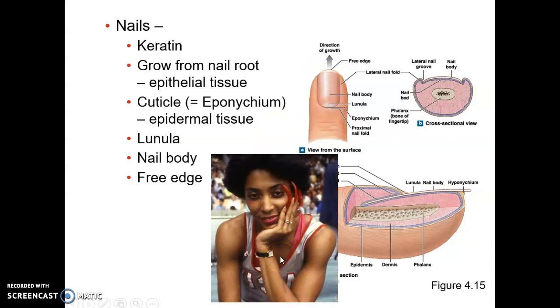And if you know your Olympic history, this is Florence Griffith Joyner, Flojo, and she had very long nails, and she would compete and won a gold medal, more than one actually, with these very long nails. So check up your Olympic track and field history. Flojo was a sensation, I think in the mid-'80s. And that's it for this chapter.